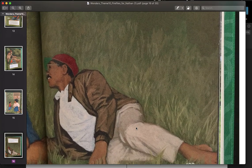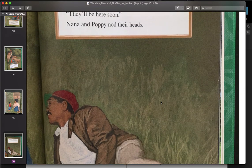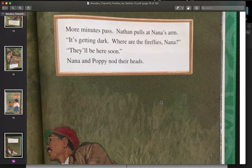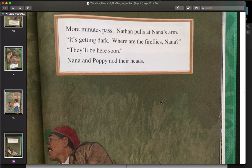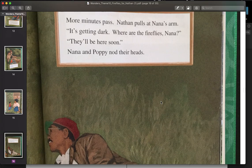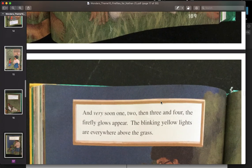What is it called when you have to wait and it takes a little bit of time, but you just have to wait for that moment to come? You have to have patience, right? You have to be patient, especially when it's something as exciting as seeing fireflies. You have to wait until it's dark.